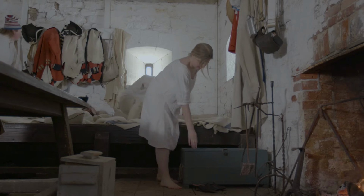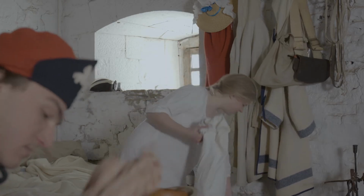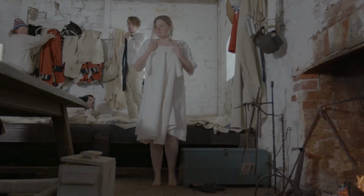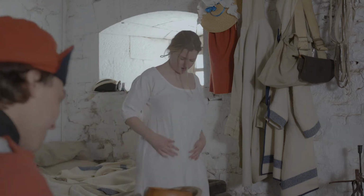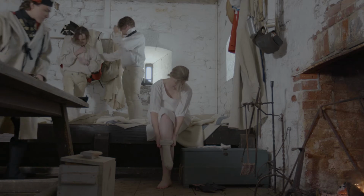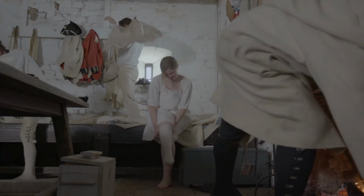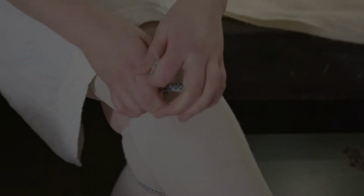The first thing she would be wearing is her shift. This base layer was made from linen, was slept in, and typically changed daily. Next, she would put on her stockings. Stockings could be made from wool or cotton, and can come in a variety of colours. To hold them up, she would tie a thin garter below her knee.